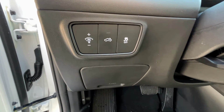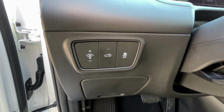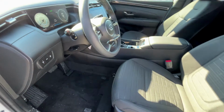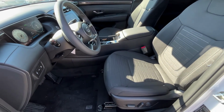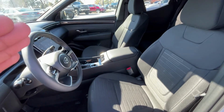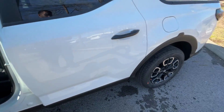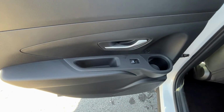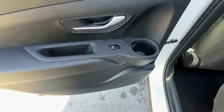And there we have our brightness for our gauge cluster, as well as the cargo lamp and then the traction control. And there we have our power front driver's seat with power lumbar support. Decent storage back here. We have a little pocket and then a nice cup holder there.